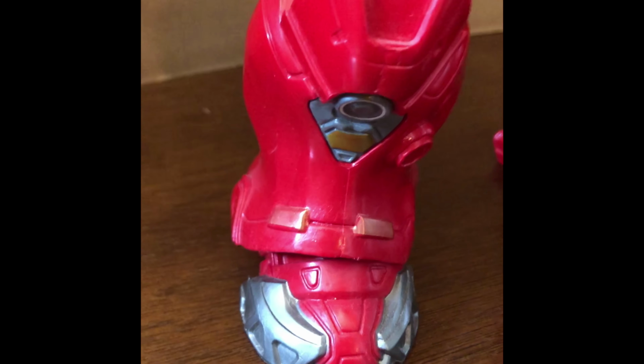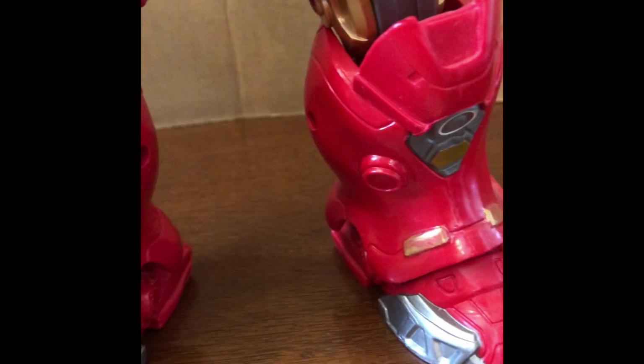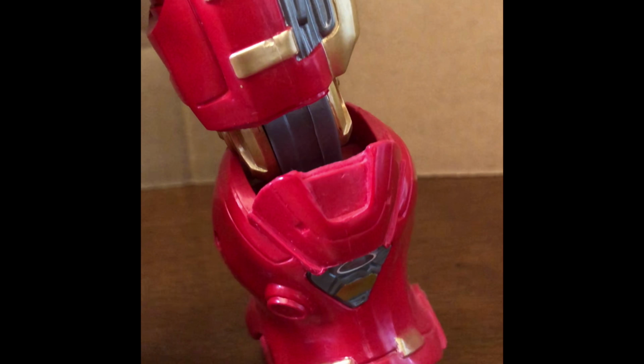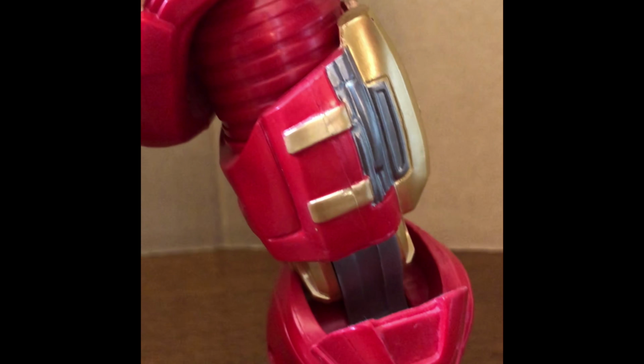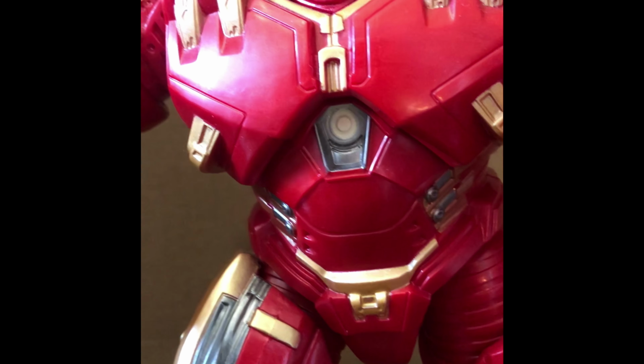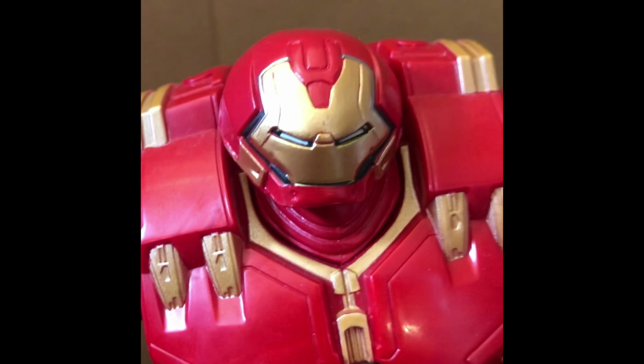They gave him the metallic tones on the arms. They gave him metallic tones on the legs. And of course, the boots look amazing. Very, very big, very mechanical, very cool look to him. I like the way they modeled this one. He's the largest in size as far as the Hulkbuster suits.